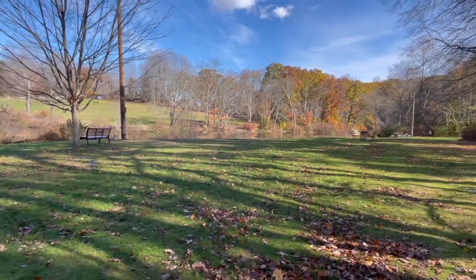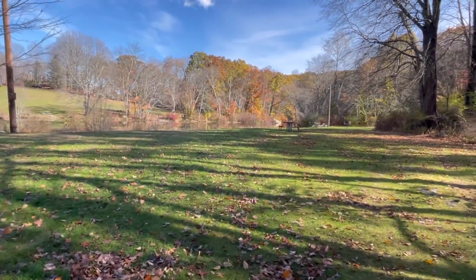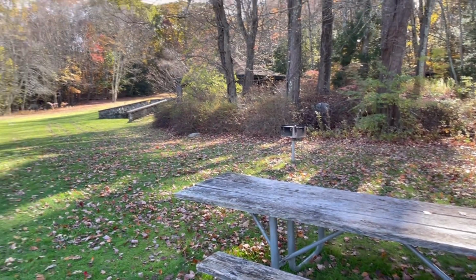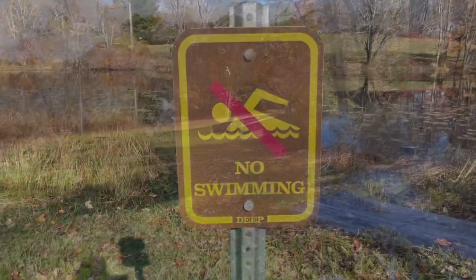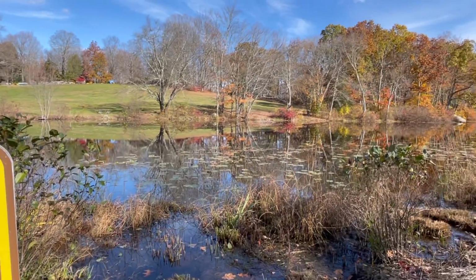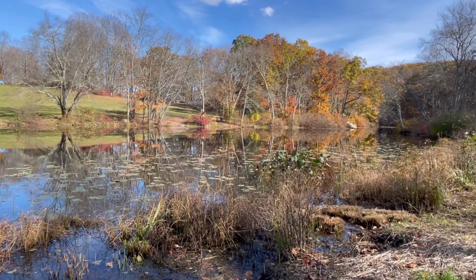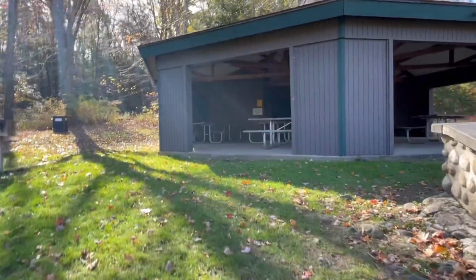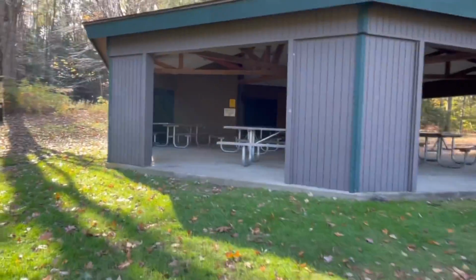First, I'm going to show you the picnic areas. They have a little lake over there. In the wintertime, people go ice skating out there. The picnic tables were sufficient. They weren't anything fancy. As you can see, I had a beautiful day. This is the beginning of November, and the trees are still looking really good. We're past peak, but it's still gorgeous. They had a little pavilion up here for picnicking and little parties, I would assume.